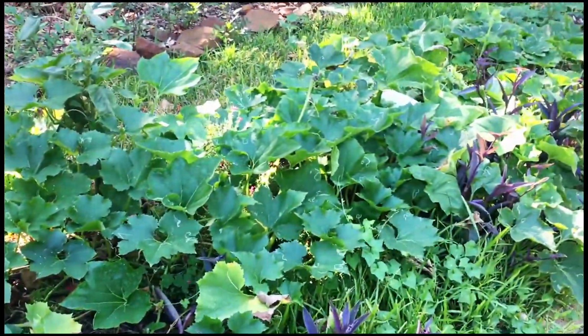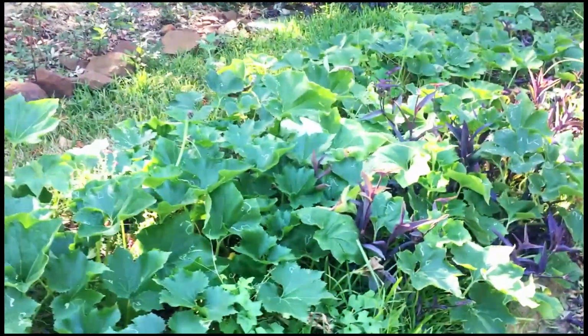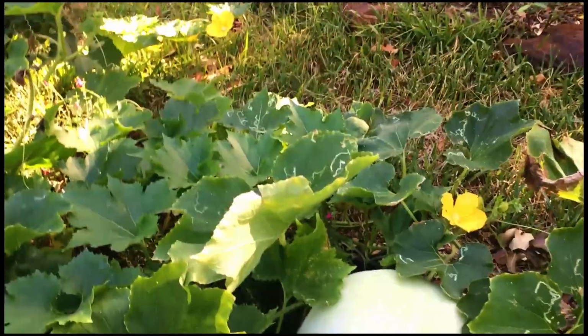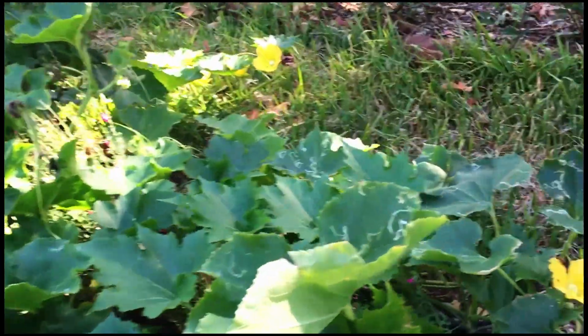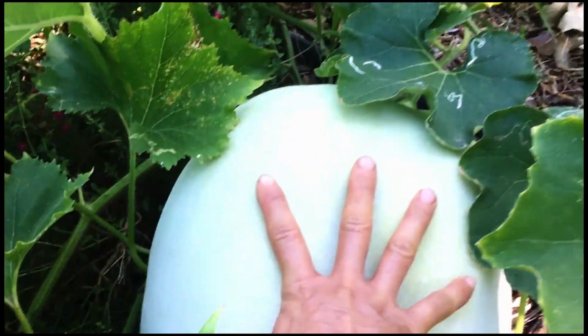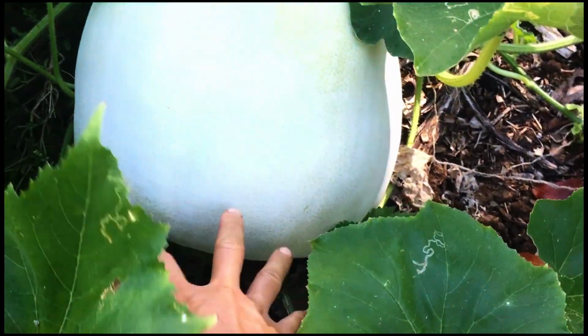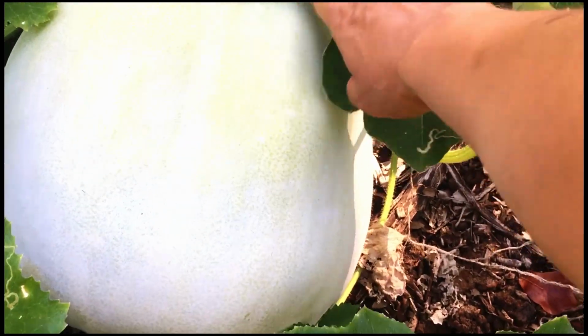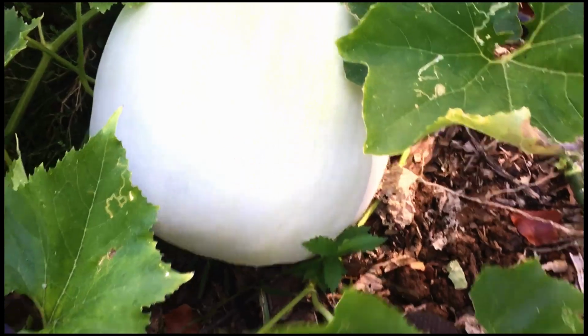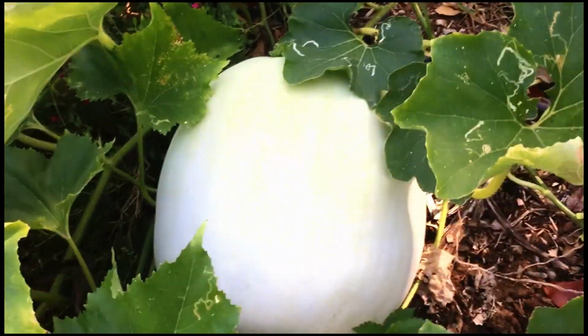that again is right by the curb, which is actually the public easement. I will show you my prize wax melon. Here we go. See how big it is. This thing is probably 15 pounds. It's humongous. I got 2 of them here.